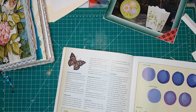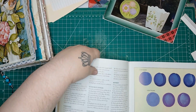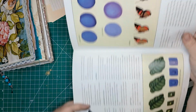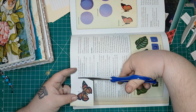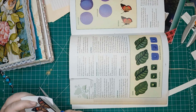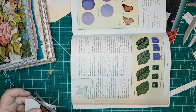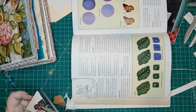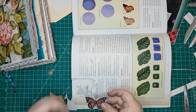So I do have a plan for, I'm going to get this butterfly. I do have a plan for a fruit slash garden journal soon. So I am keeping all of the things that are fruit themed or garden themed. Forgive me for poorly fussy cutting this butterfly. Perfect. That's a beautiful butterfly.